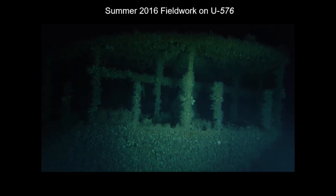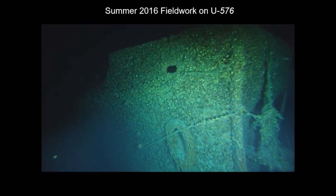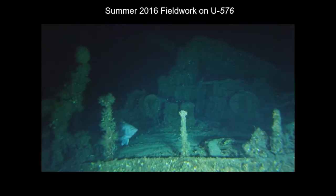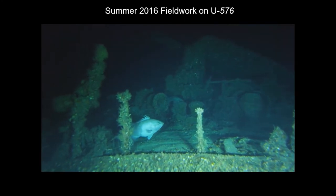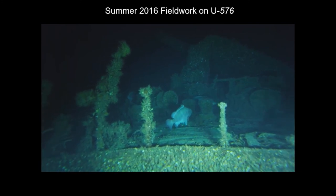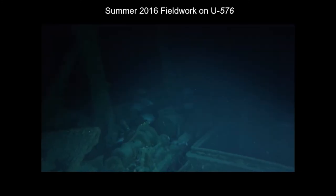And then when you're tired of looking at the U-boat, you hang a right and swim 200 yards, and out of the gloom comes the Blue Fields. And again, this is amazingly intact. The pilot house is still there. Everything is still there, just like it was lost in 1942.